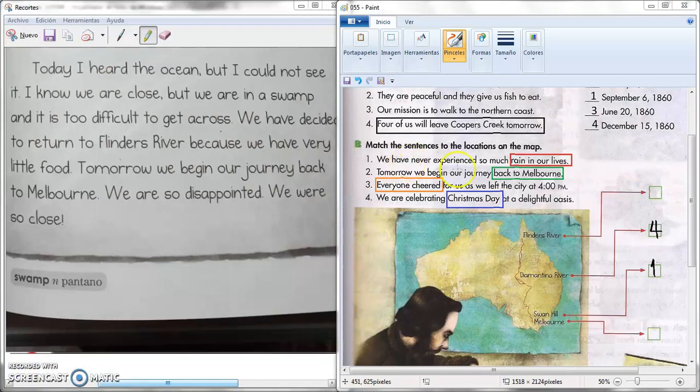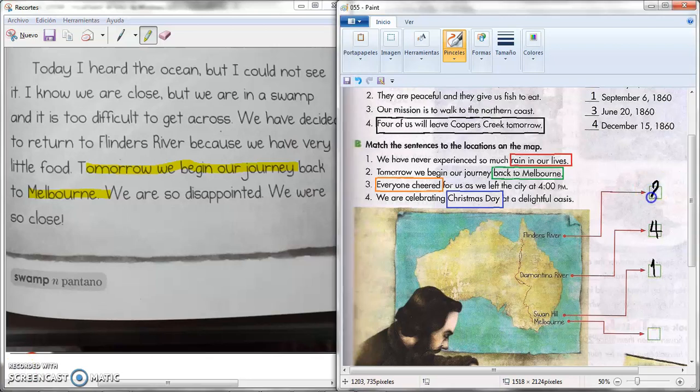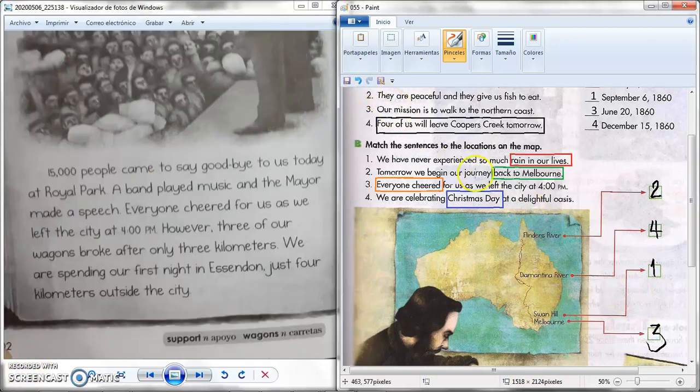Now let's do number 2. Tomorrow we begin our journey back to Melbourne. Here is the phrase. Tomorrow we begin our journey back to Melbourne. That should be number 3. Sorry, not number 3, but number 2. That means that number 3 should be right here. Okay, everyone cheered for us as we left the city. So here at the beginning you have the phrase when everybody was cheering at them. The number 3 is that.